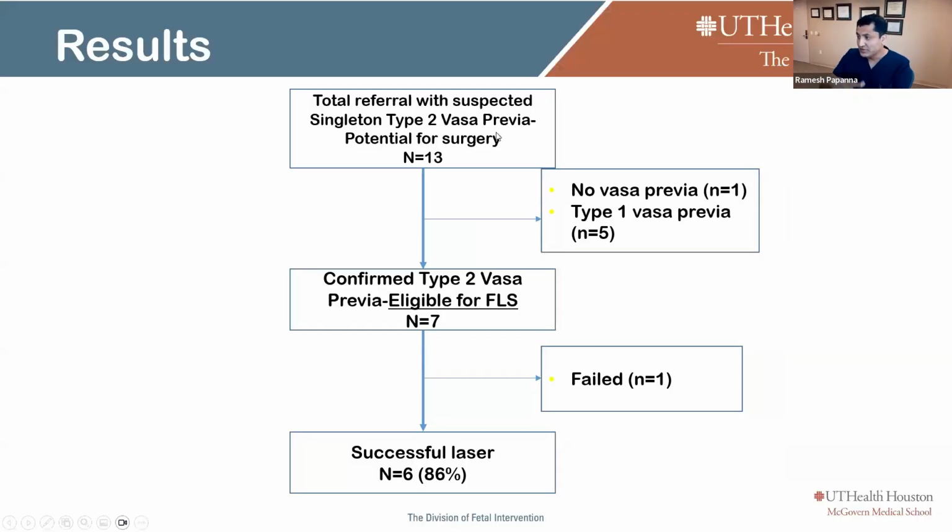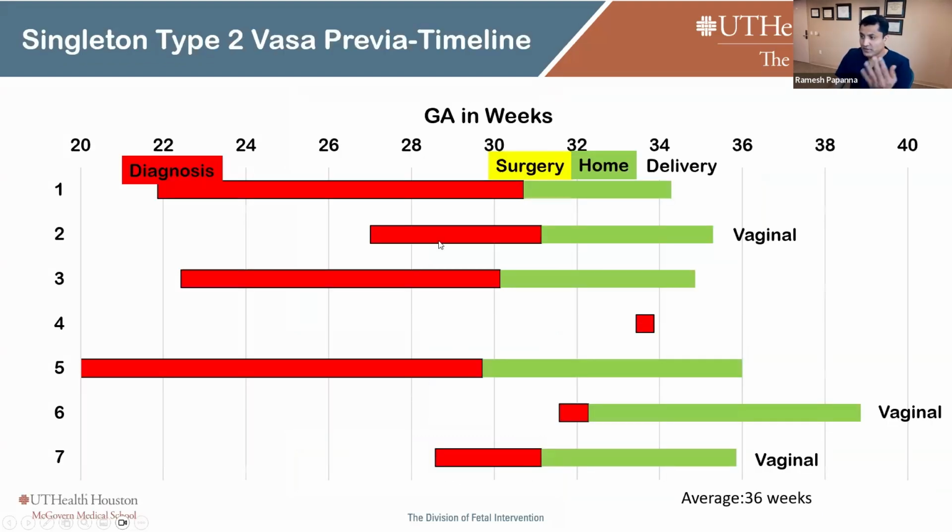So in the initial series of 13 patients we screened, 5 were not candidates because they were type 1, and then there was a maternal venous flow. And then among the 7 that were eligible, 1 failed. We could not completely successfully do that. I'll talk about that in the next slide. And then 6 of them we were able to successfully do the laser on. This is the first initial series, just to give you an idea.